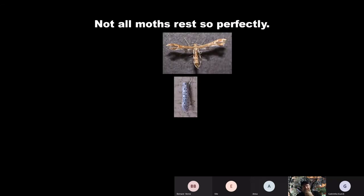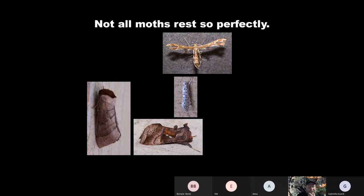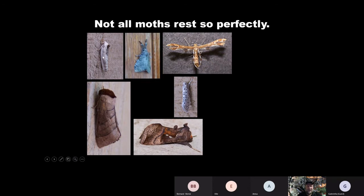That's an ermine moth, and there's one of the plume moths, which have a really interesting shape. This is a looper. You've got a datana, and this is Schlaeger's fruitworm moth, which looks like bird poop, and it's supposed to, because if it looks like poop, critters that don't eat bird poop, which is probably most of them, are going to avoid it. So that's a little bit of camouflage to try to fool a critter into not eating them.